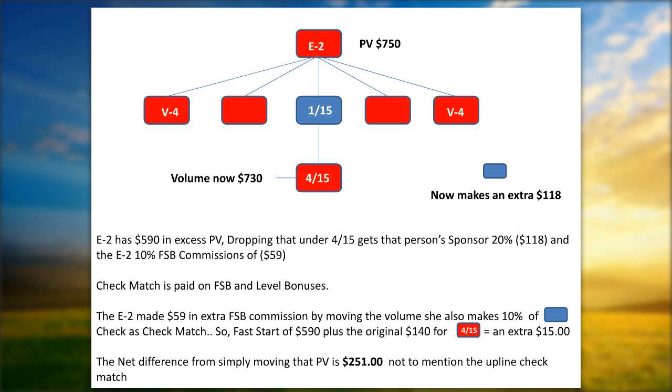Overall, the net difference in this is $251, and we're not even counting upline check match. That's from just one move. It's $251. And then again, it also gives the 115 something to shoot for, because now they have 560 in volume.